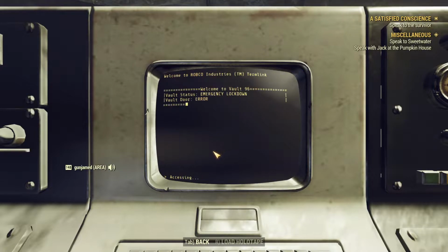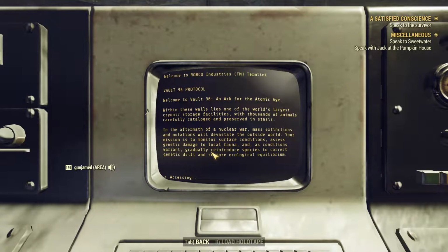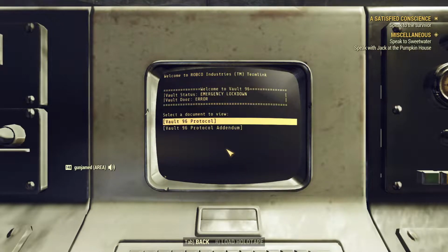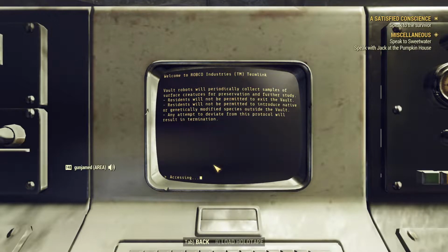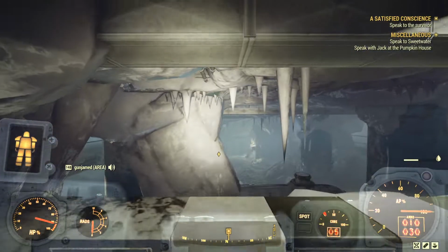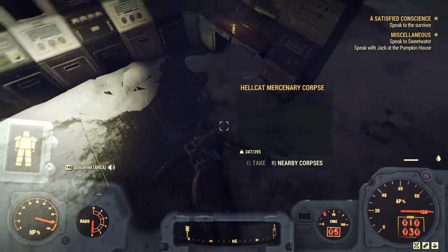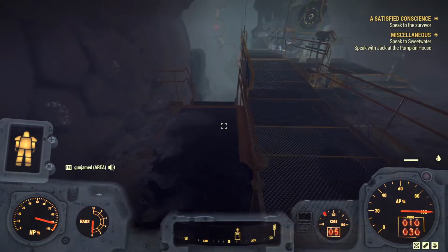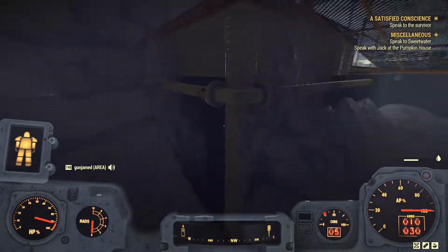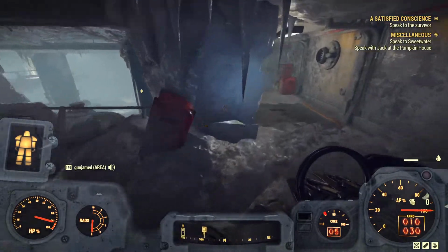And what's this? Official documents. Protocol. In the walls lies one of the world's largest cryogenic storage facilities. Oh, man. All right. The residents will not be permitted to exit this vault. Wow. We've got a Hellcat mercenary body there. Why are they dead? What happened here? It's quite a conundrum.